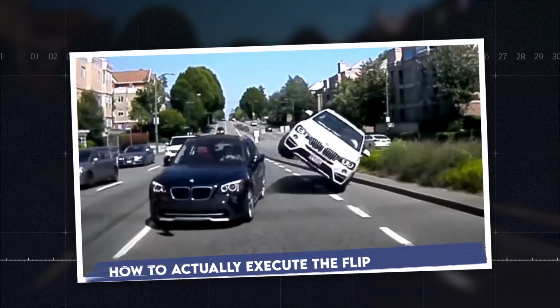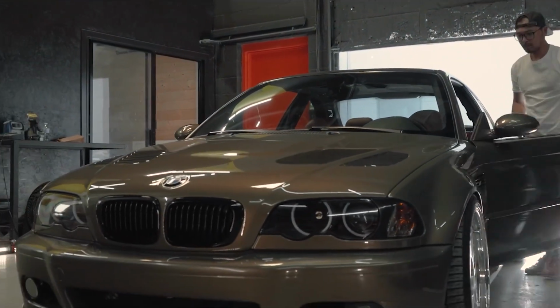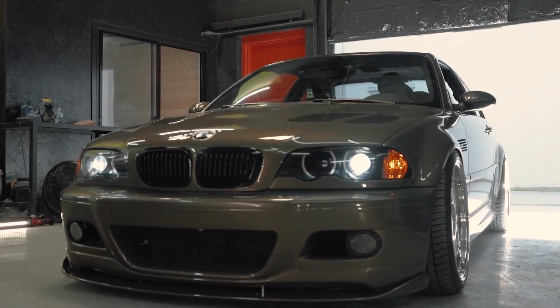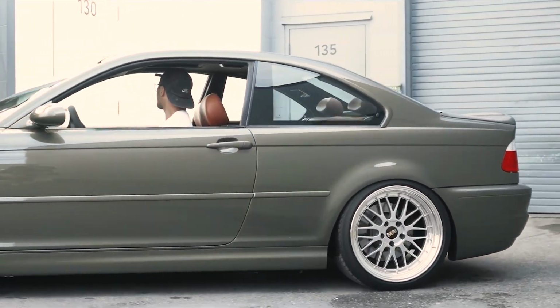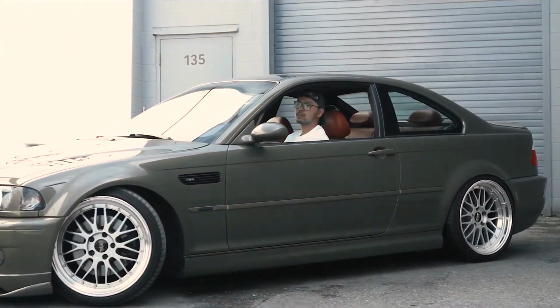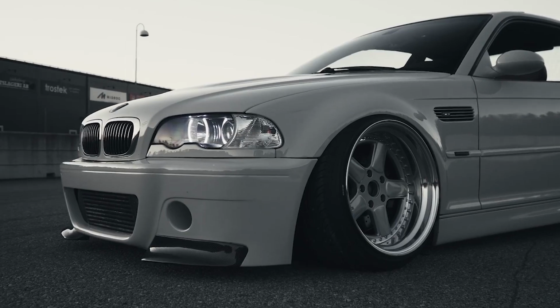How to actually execute the flip. Let's get practical about how you actually make money doing this. It's not enough to just buy the right car. You need to execute the entire process correctly. Start by setting your budget and sticking to it. It's easy to get caught up in auction fever or fall in love with a particular car, but discipline is crucial for profitable flipping. Know your numbers before you start shopping.